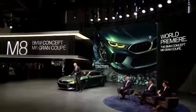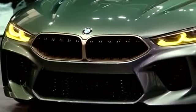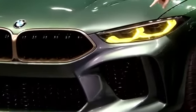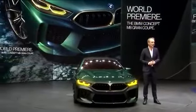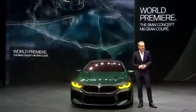We have made the grille very low and wide, as we are going to do for all our sports cars. And the front lamps have become very narrow as well. The BMW typical light signature is done in yellow, as a small reference to the Le Mans 24 hours race, where BMW is going to make its comeback later this year.